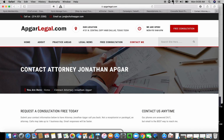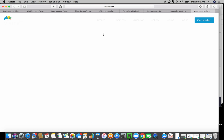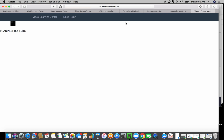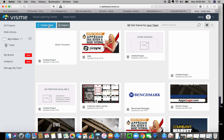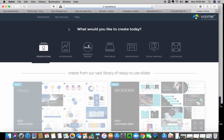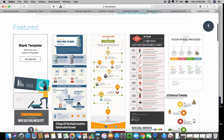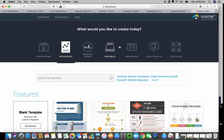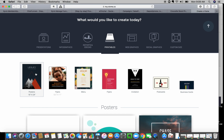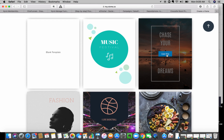To give another example, let's go over here to Visme. And you get to see my cluttered account. That was one of the other AppSumo deals we purchased. And so their big thing is you can get, oh look, there's your AppSumo deal thingy. Let's create new, and we're just going to do something really quick here. Infographics. Oh, way too complicated. Printables. Posters. Let's do a poster. Chase your dreams.